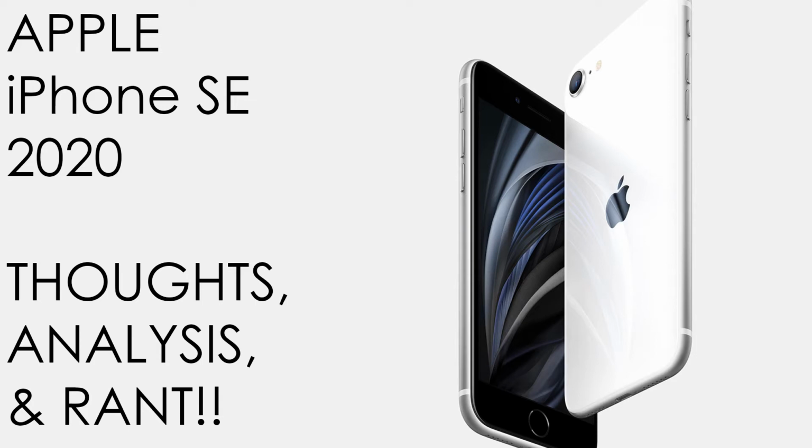And finally, it has Wi-Fi 6, Bluetooth 5.0, NFC. Obviously has FaceTime audio, no headphone jack, no 3.5 millimeter socket, so that is too bad. And then it comes with a home button, volume buttons, and a ring and silent button.